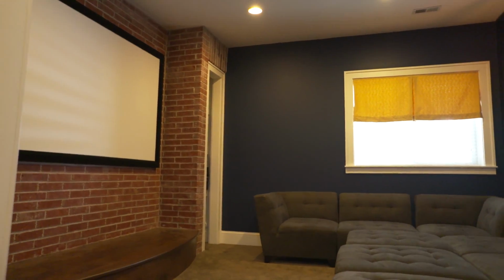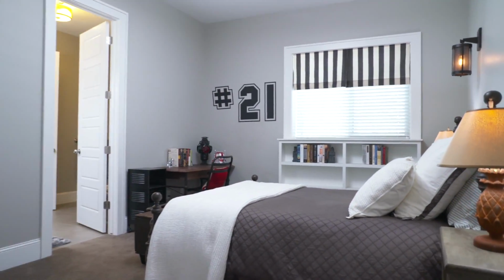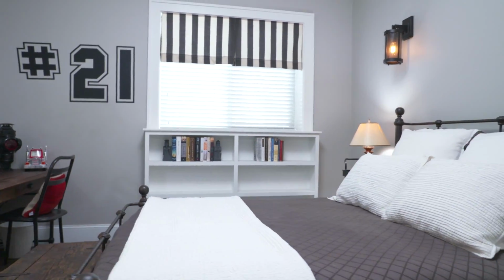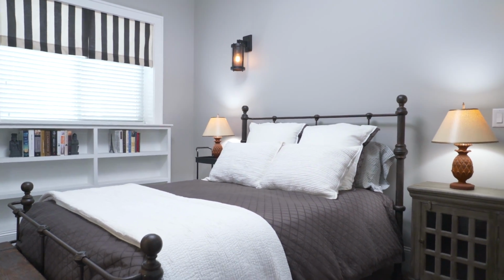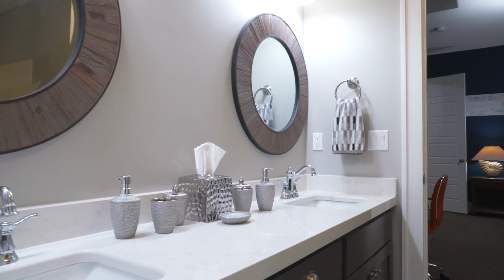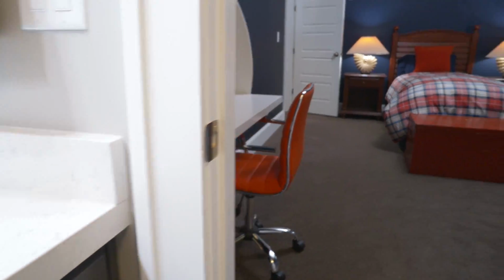I love the brick on there, and more bedrooms down here, right? Yes, 2 more bedrooms. They share a large bathroom. Look at that. It's so light, even though it is the basement. So perfect. And there's lots of storage in this home. Yeah, taking a look at another bathroom. They did really nice craftsmanship, really laid out well.